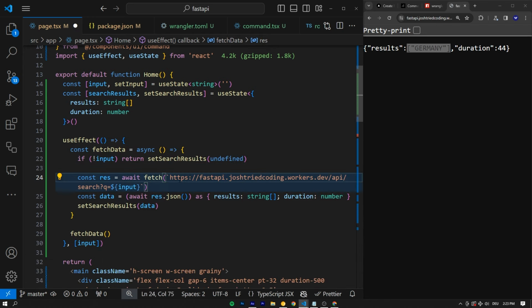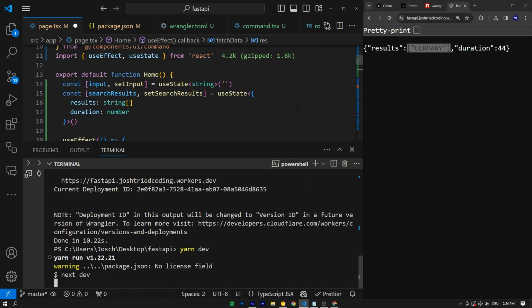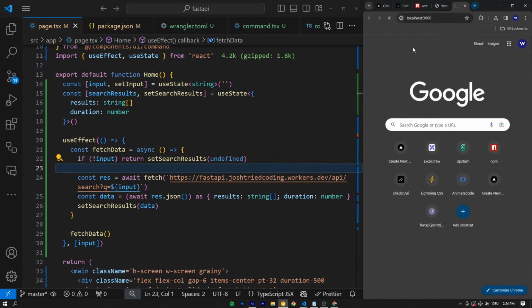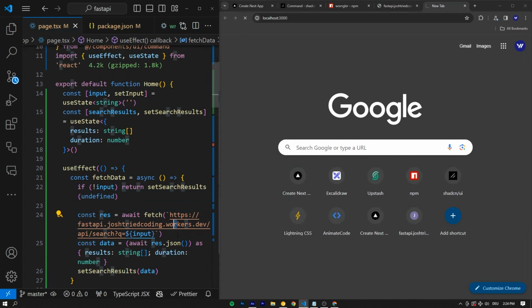So we can paste that in, and now we're getting all our data from our actual backend hosted around the entire globe by Cloudflare. So let's quickly try out if that works. Let's start back up our development server and save our changes with the remote URL that we're now making requests to. Let's navigate to localhost 3000, and ideally everything should work just as fine as making a request to our local endpoint, right? Because essentially same thing, right?